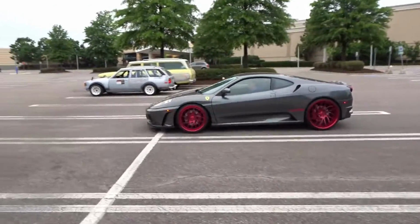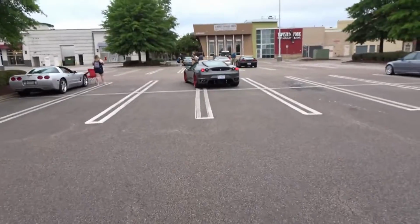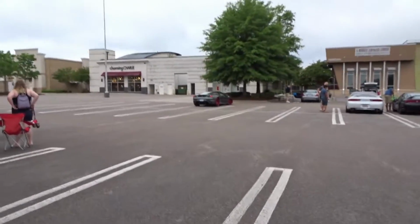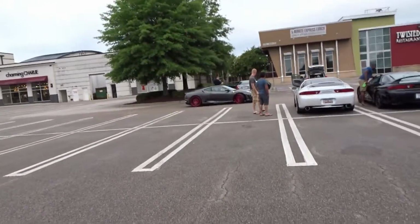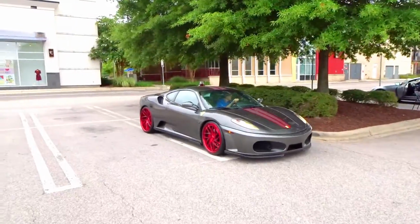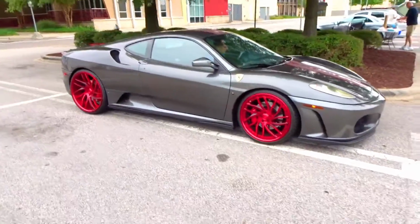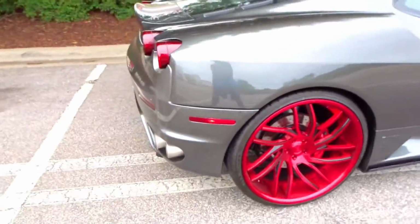Look at this. Holy. Holy. Okay, then. Seriously. Holy crap, a Ferrari. Those are some interesting wheels on there as well. Holy crap, you guys. This thing looks so dang nice. This looks so nice.